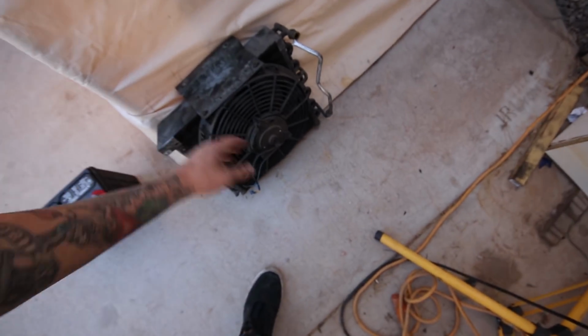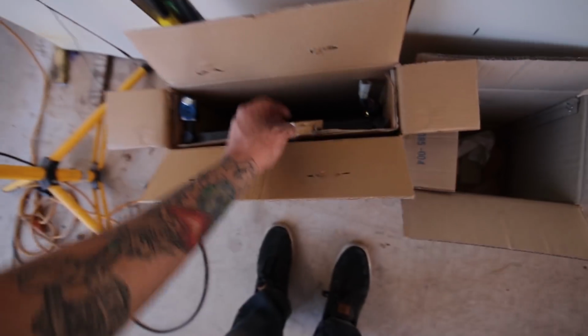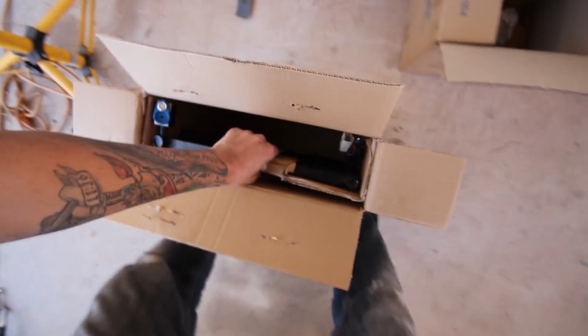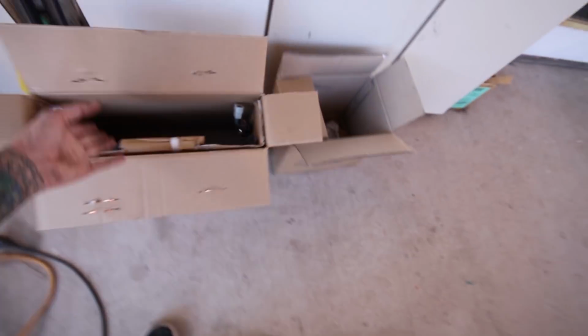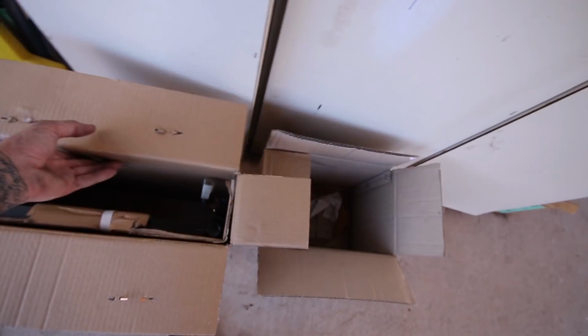So I managed to get pretty much everything out. I still gotta take the dryer out, but that should just be the one bolt holding it in. And I just opened up my condenser and I tested my aftermarket high pressure switch to see if it would fit, and it does.